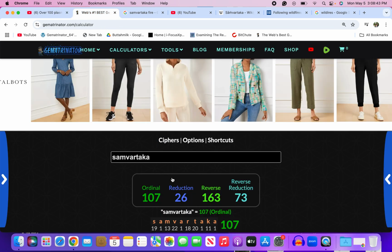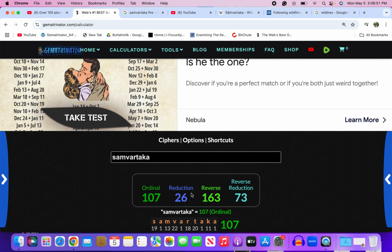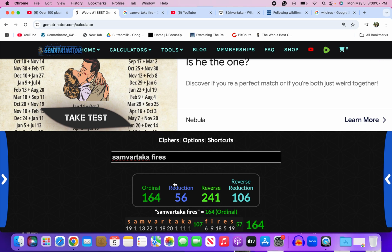And Samvartaka has this number of 107 and 26, the God number, and 163, the 38th prime, like fire is 38. And if you write in Samvartaka fire, you get this God number as well, or fires. I also get 56, which is a pretty classic number.